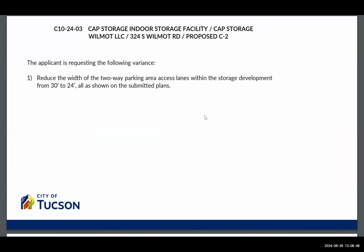The reasoning why the applicant is requesting this variance: the applicant originally provided a preliminary development plan showing vehicular access all around the entire site. That access was all one way, and within the Unified Development Code, the minimum width of a one-way access lane is 24 feet. And so at the time, the project was meeting that minimum width requirement.